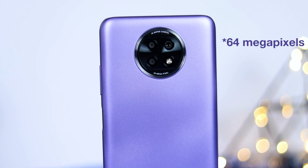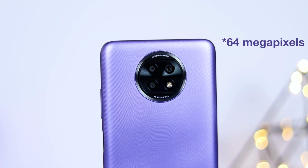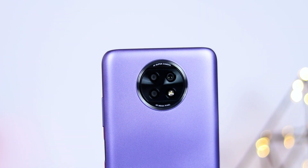This is not the first time we're seeing this design. We've seen this design in the Poco X3 and the K30 Pro, so it's more like recycling the same design. And that's pretty much it. Doesn't look so cheap, even though it's plastic, which is nice.